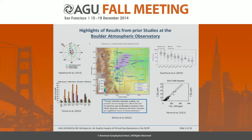And the primary findings reported in these papers are that there are quite enhanced levels of non-methane hydrocarbons seen in the atmosphere. This is a comparison of levels seen at BAO with other urban areas, which show highly enhanced methane levels. These VOCs are correlated quite closely with methane, and there seems to be a directional dependence, as shown in the Swarthout paper, where air transported in from the east and the north, again here's BAO, has higher levels than air transported from other regions. This was also seen in the Petron et al. paper, which in addition also showed some seasonal differences.